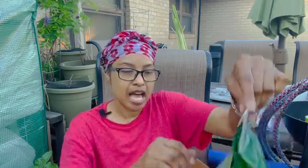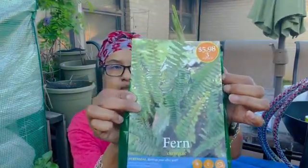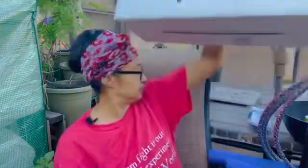And because I'm still having some issues with some areas that are shaded, where I'd like to have a little greenery, I picked up some ferns, and we will see if this will grow for me. And let's see. So this was at the door of the HD.